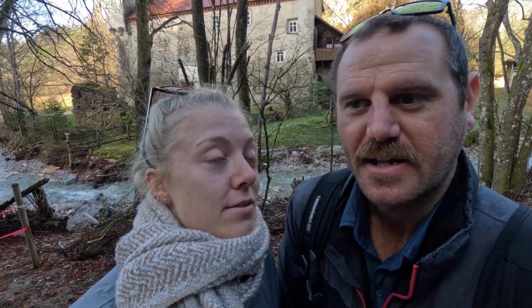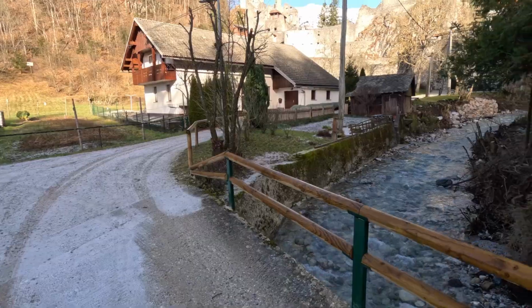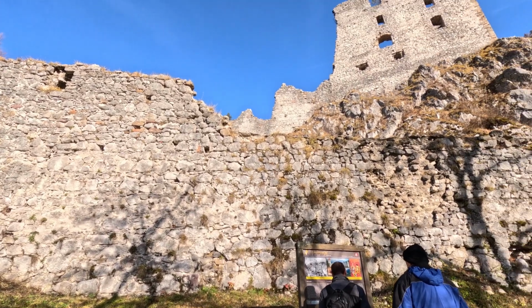But yeah, it's only about an hour and we got a bit of time to kill, and just driving around we found this castle nestled up on a hill here. Yeah, so we did a bit of a search and it looks like it's free entry and open at any point. So the Kamen Castle was built in the 12th century.